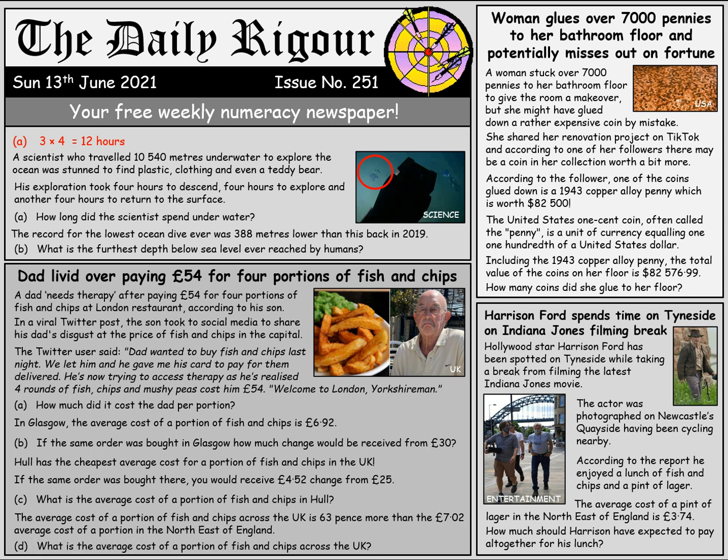So for part B, we've got what's the furthest depth below sea level ever reached by humans. So 388 metres lower than this descent here. So that means to get the total depth, we need to add these two figures together. So the deepest below sea level man has ever reached is 10,928 metres.